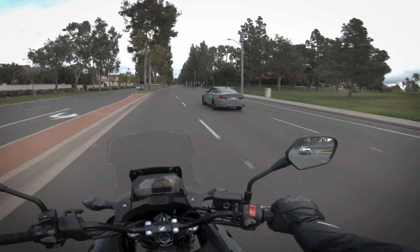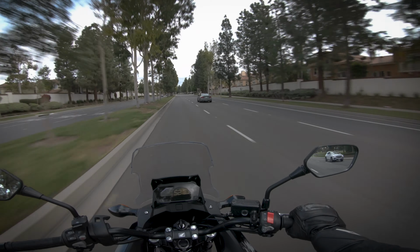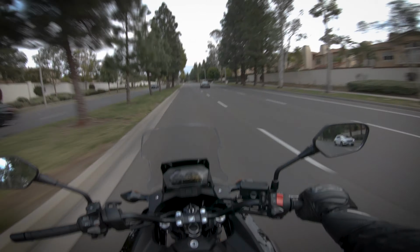That's a beautiful M4. I love that gray. Someday maybe I'll buy one of those.